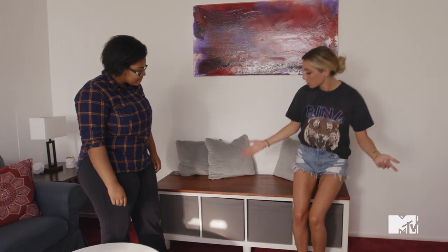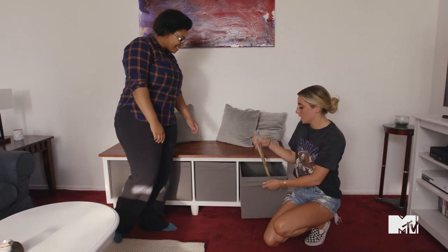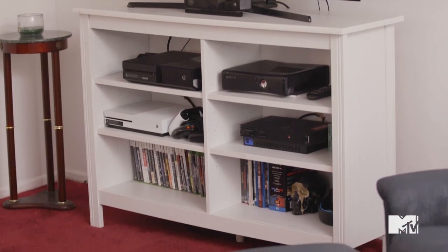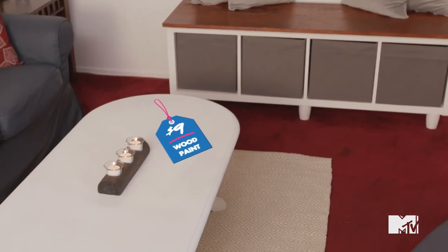Now people can sit. You also, speaking of games, have storage. Dun, dun, dun, dun. Lit a candle because had to get rid of that Christmas candle. Organized the whole entertainment center. Like, wow. And painted everything white.